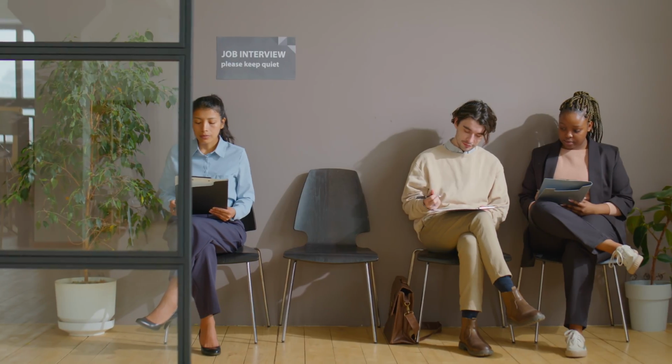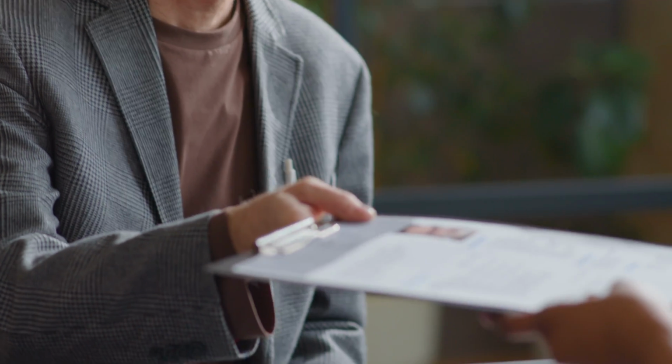Listen, whether or not you're invited to the next stage of the recruitment process relies solely on the quality of your resume. In any customer service role, your resume serves as your first point of contact with a hiring manager, making it a critical tool in your job-seeking arsenal. And that's why we need to get you on the right track.